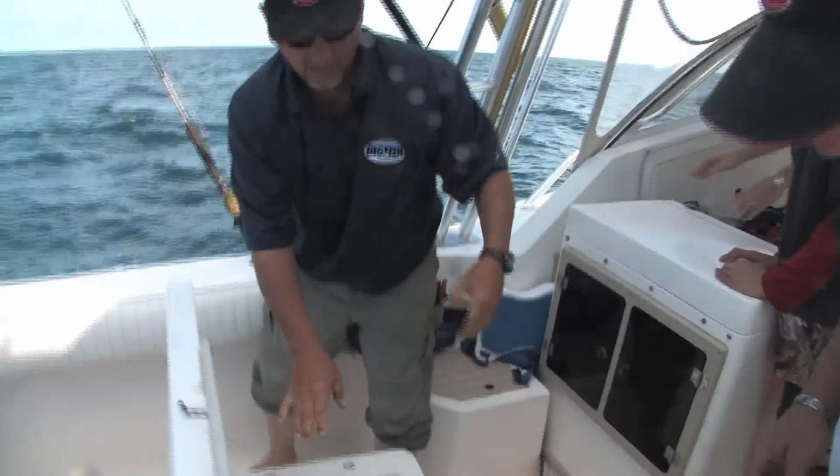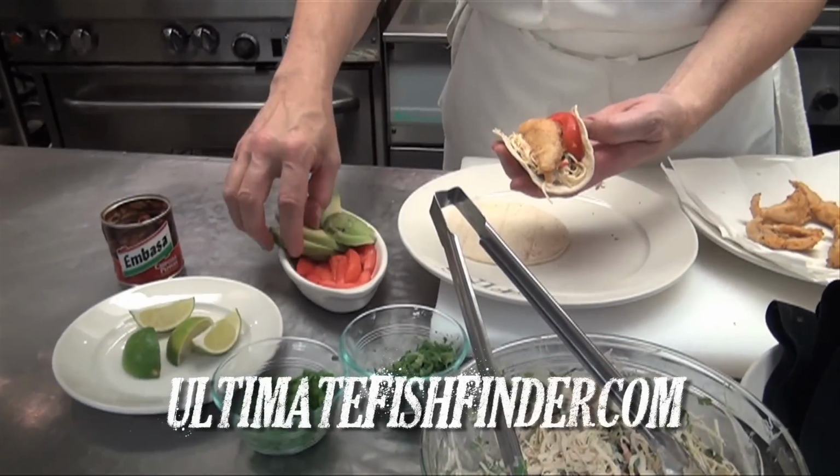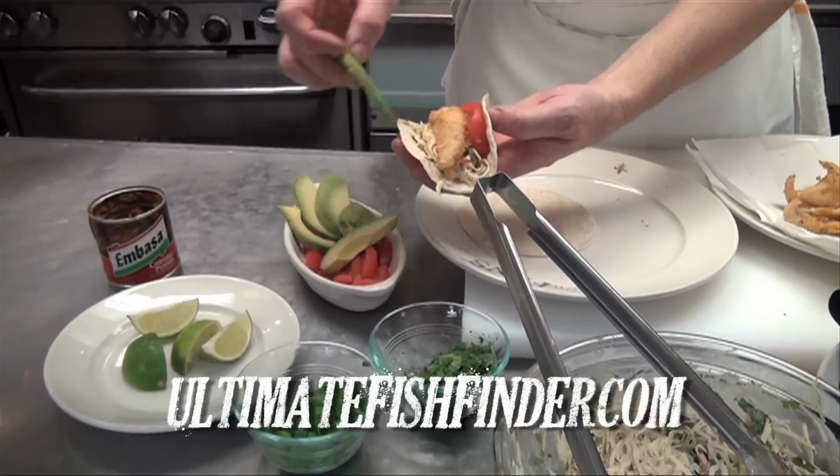While we clean up and head back, you take a break and then head to G.W. Fin's restaurant in the French Quarter, where Chef Tenney Flynn is fixing outstanding and unique fish tacos.